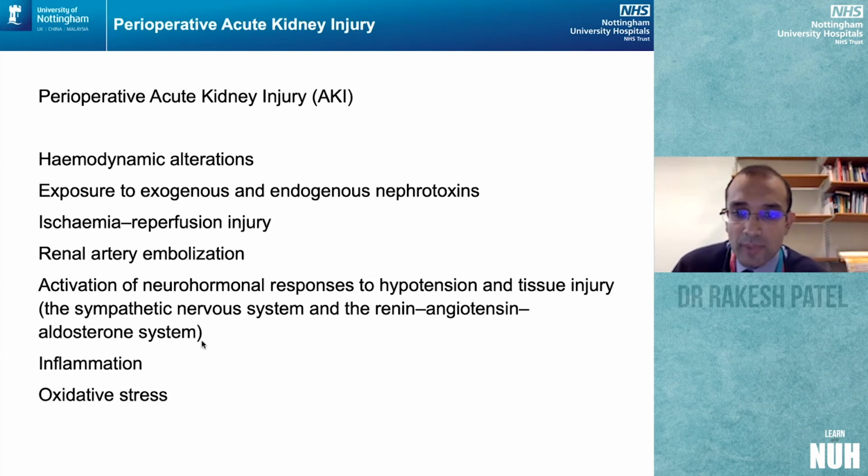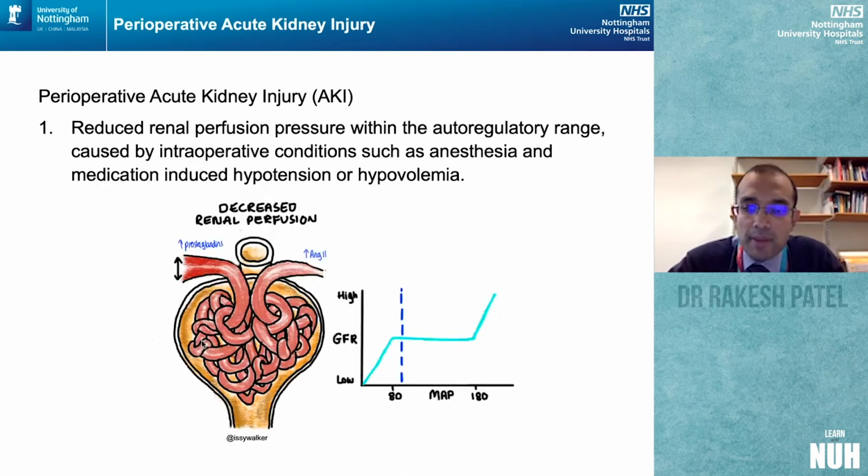Patients undergoing cardiac and vascular surgery are particularly prone to these comorbidities, so by extension are exposed to the greatest risk. And it should go without saying that pre-existing CKD is both an important risk factor for post-operative mortality, but also the strongest risk factor for perioperative AKI. The most common cause of perioperative AKI is probably simply reduced renal perfusion as a direct effect of intraoperative conditions such as anesthesia, medication that causes a drop in blood pressure, or hypovolemia. And we know from that recap I gave at the start that the kidney's response to restore GFR is through angiotensin II mediated efferent arteriolar vasoconstriction triggered by that tubuloglomerular feedback mechanism, but also through prostaglandin-mediated afferent arteriolar vasodilatation.